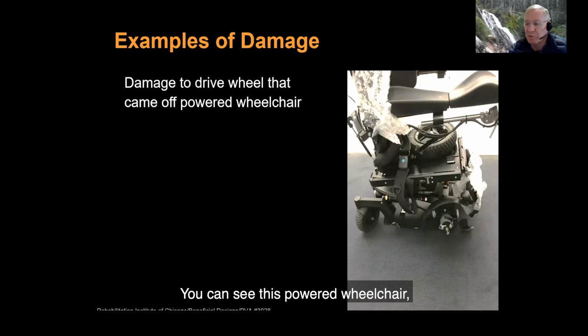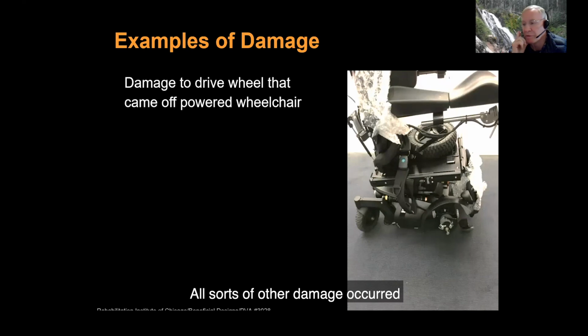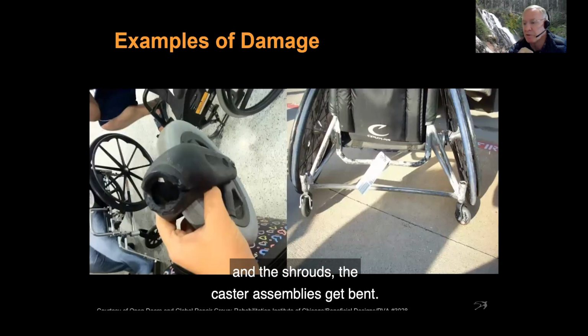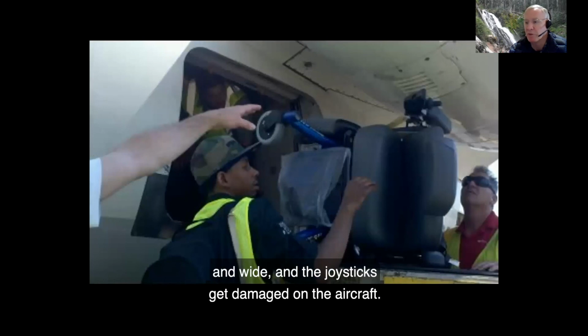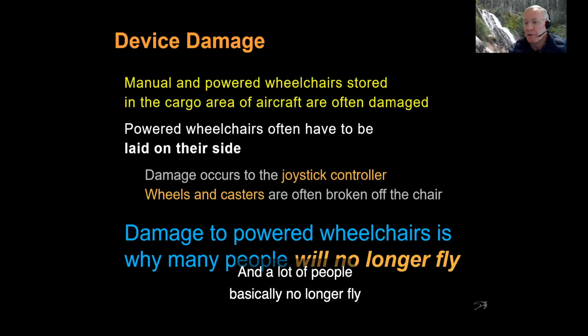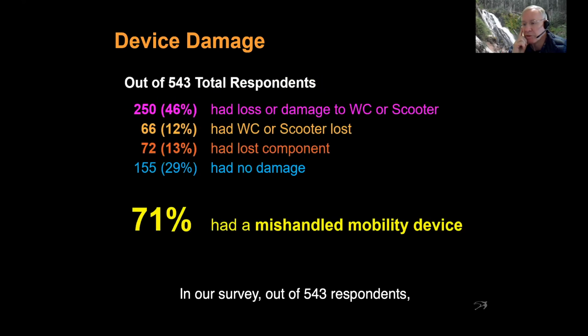Finally, we come to the examples of the damage. You can see this powered wheelchair, the main drive wheel is actually broken off this chair. All sorts of other damage occurred to electrical systems and the housings and the shrouds, and the caster assemblies get bent. The reason is that wheelchairs often have to be tipped on their sides to fit through the baggage doors because they're too short and wide, and the joysticks get damaged on the aircraft. And a lot of people basically no longer fly because of the damage to their chairs.